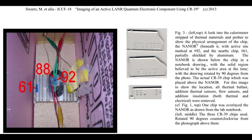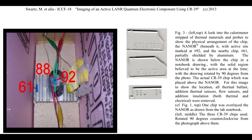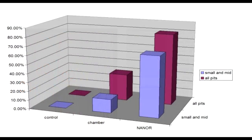And what we do is after we etch the pits, we have here the actual chips. We do a count. So we have essentially 4 chips we looked at. We have the control, we have a control in the chamber, we look at the whole nanor, the whole CR39 above the nanor, and we looked at this area right above the nanor. So there's 3 chips over there, and we actually do a count of 4 areas. And this is what we see for the total count, a histogram of the small and medium-sized circular pits.